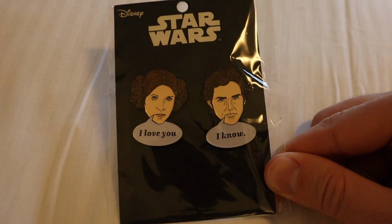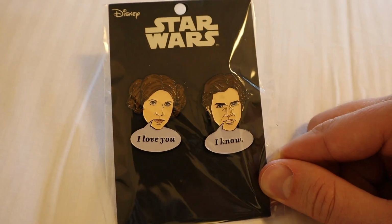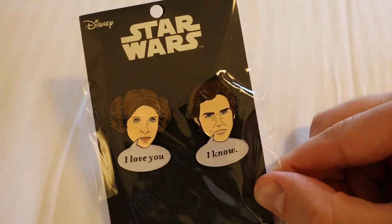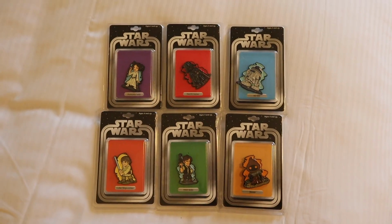Next, we have this classic set with Han Solo and Princess Leia. It says, "I love you," "I know." 2-pin set there. And then next, we have these 6 character pins.